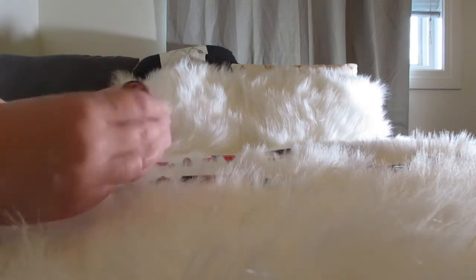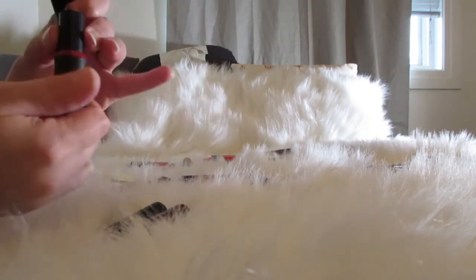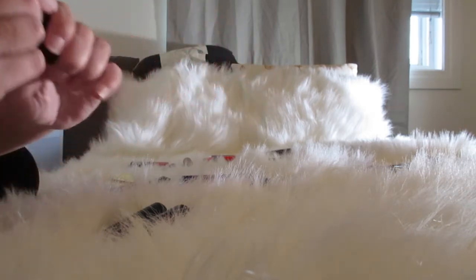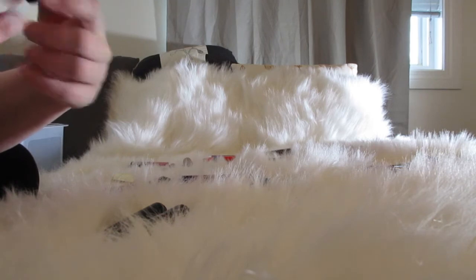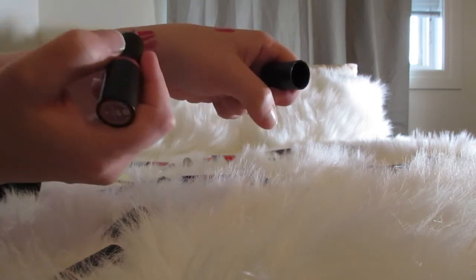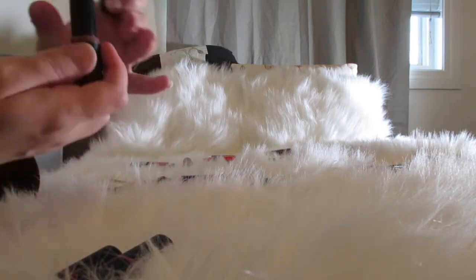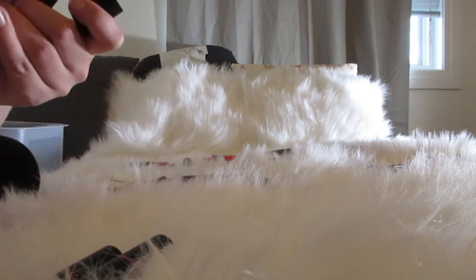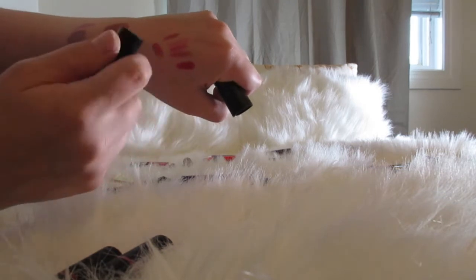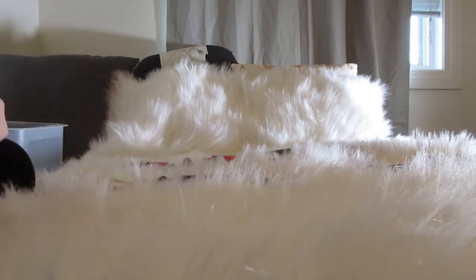So I have these three Essence lipsticks, and these are from the drugstore Essence. These were probably under $3. They're pretty good for the price. Nice red color here. It's in the shade On the Catwalk. And then I have this fuchsia pink, kind of a neutral shade. This one is Wearberries. I kind of like Wearberries. And this one is Barely There. It's a neutral color. It's so similar to the other neutrals that I have. I'm not sure about this one either.